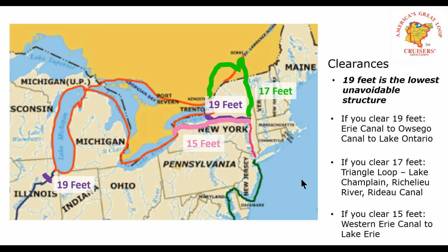to its western terminus in Lake Erie, and then most people would turn into Lake Ontario and continue that way. If you are trying to do the loop staying completely in the U.S., then you would take this route and then continue through Lake Erie around Michigan. But the western part of the Erie Canal is really the more historic part. So we have had people who choose their loop boat very specifically to be able to clear a 15-foot bridge and do the western part of the Erie Canal.